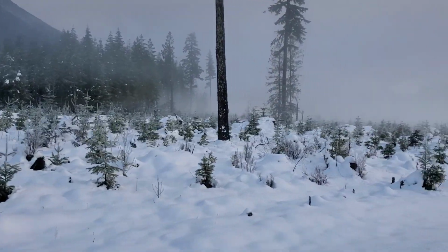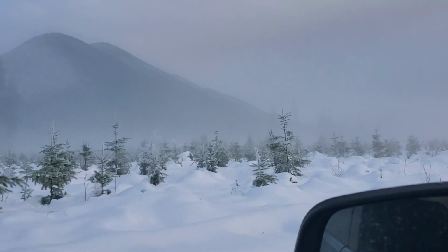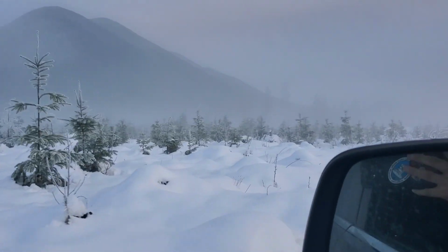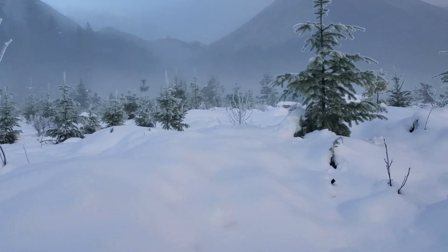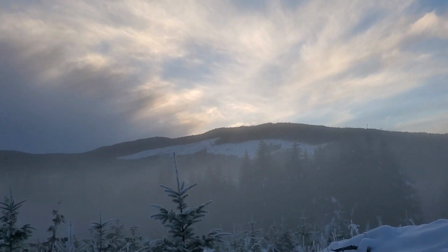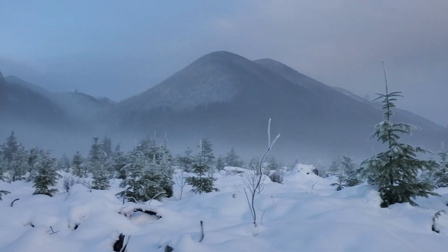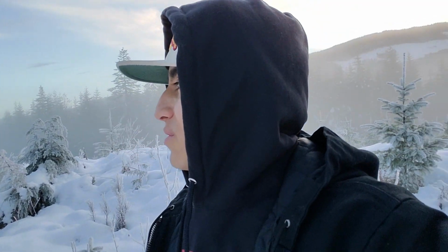Look at all these trees. Wow, look how high the snow is. I know. Well, here's our Christmas tree. What you do to come get these trees, you have to get... do you know what the website's called? What's the website called to get the trees?